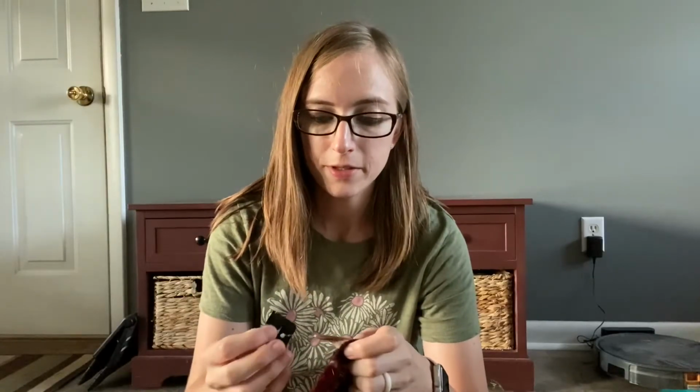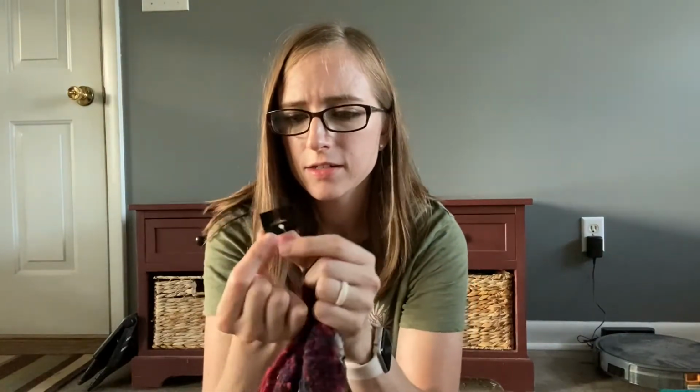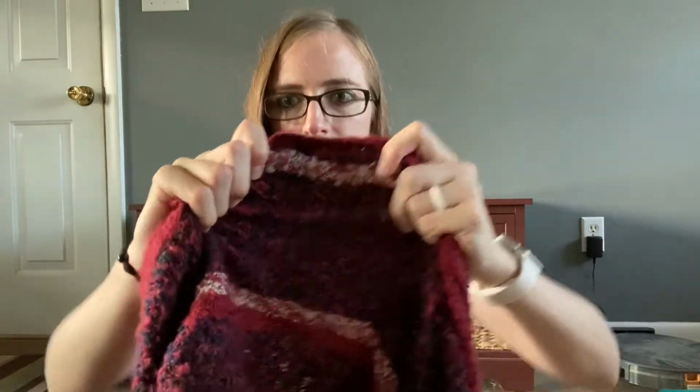Okay, that took a while, but yeah, I found it's just 100% acrylic. I guess it's new with tags. Goodwill always cuts half the tag off, which is really annoying. But it does say it's one size. So this was $5.99, so I spent like $3 on it. But now that I'm looking at it even more, I'm starting to notice some holes, I think. Yeah, it definitely has holes it's not supposed to have.